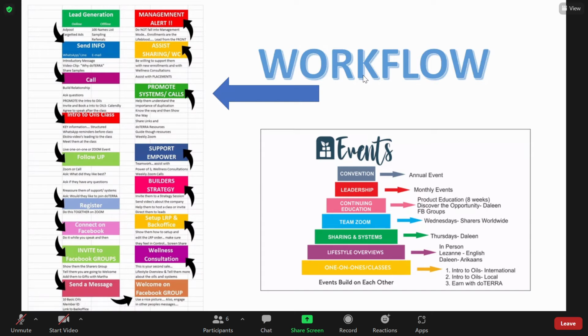We have different bait for different fishes. Some people have an international mindset. They want the international opportunity. Then we have the Intro to Oils classes, the international ones available every day. You can invite somebody to that. Then we have the local Intro to Oils classes that are presented by some of our team members. And then we have a class called Earn with DoTerra, presented by Pizzeria.